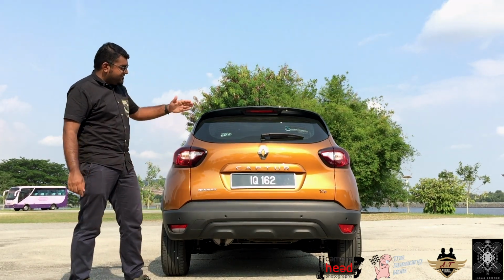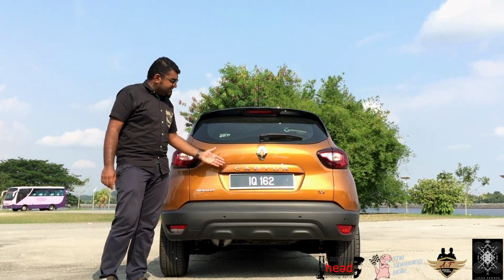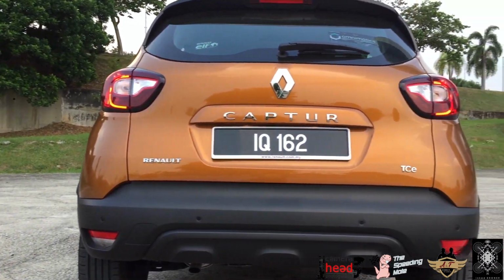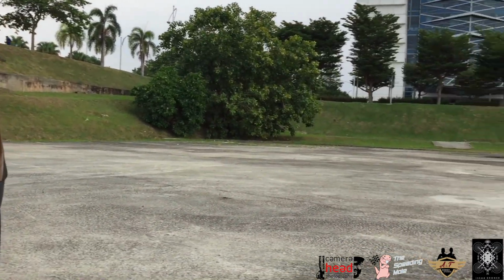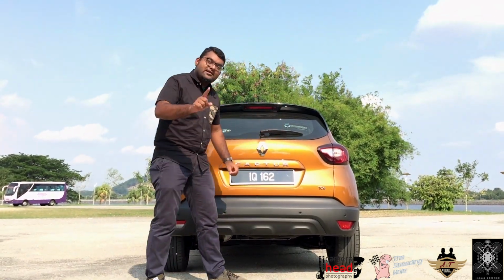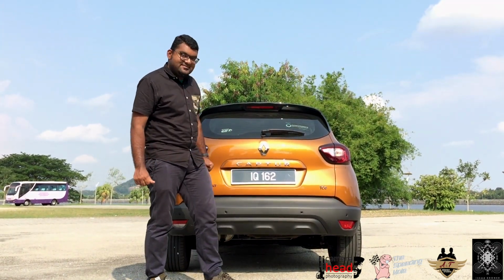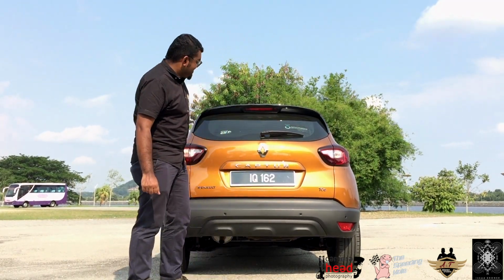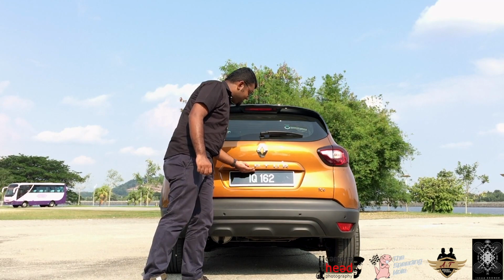This is the back. As you can see, the Captur, as huge as they could put the logo, they put it here. The emblem is here, and TCE. What is TCE? I'm not too sure also, but we're going to find out. So let's go into the boot first.